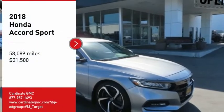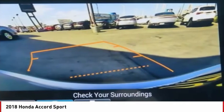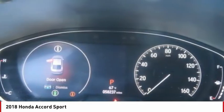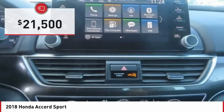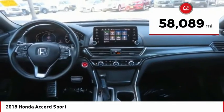Stop by and take a look at the 2018 Accord. Ingeniously simple, yet overflowing with luxury and technological creativity. All that and more in the Accord, and is priced below $25,000. This vehicle has less than 60,000 miles.